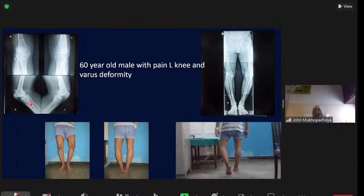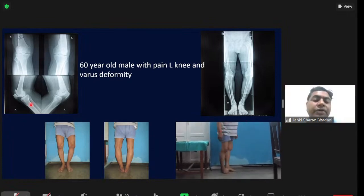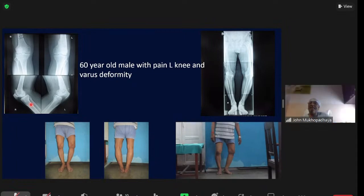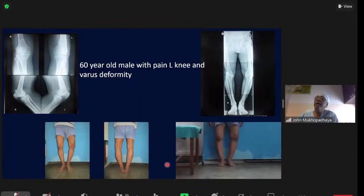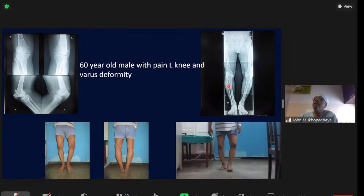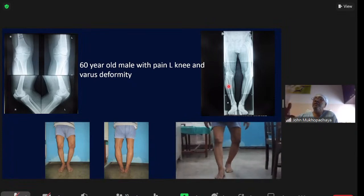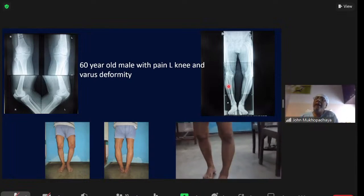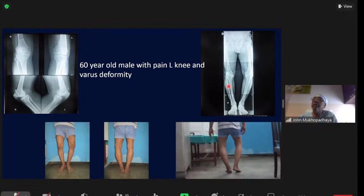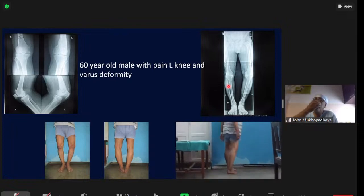So when you see him walk, what do you see? That is varus thrust, sir. Present, on the left. There's a definite varus thrust when he's walking, and I'll just show it again. If you watch the video carefully, you can see how when he's putting his weight on his left foot, his knee is going in, and it's better seen from the back. That's the classical varus thrust.